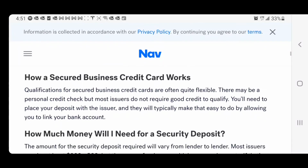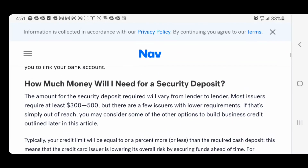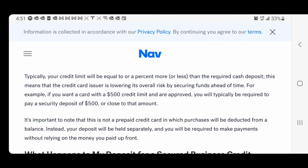So how does a secured business credit card work? Typically, how much money will I need for a secure deposit? This is true. I usually see around $450 to $500, but I have seen $300, even as low as $250 for a business secured credit card, but usually around $300 to $500, like it says here. Usually I see about $450 to $500 as the minimum. And now let's go to the next page.